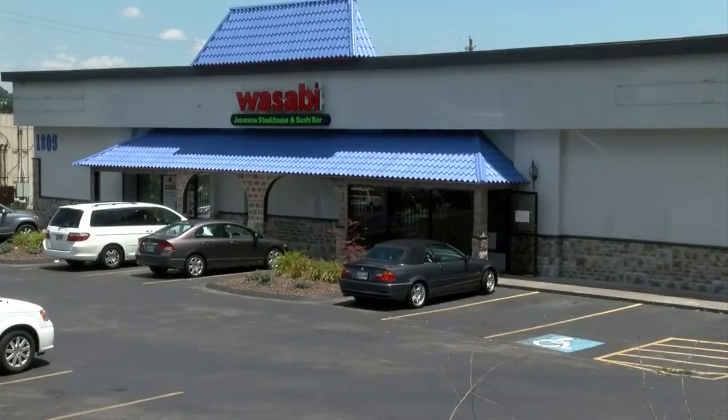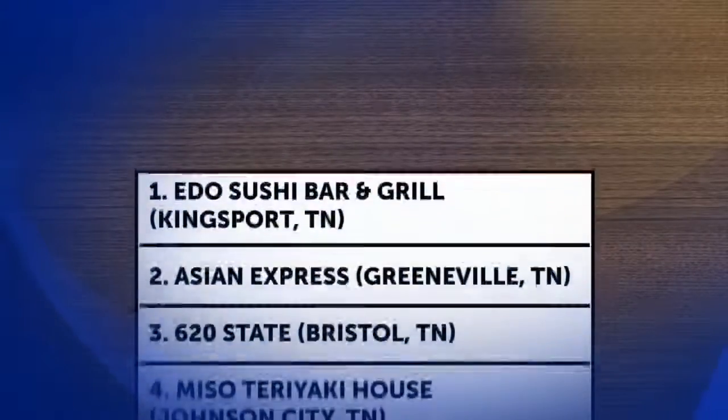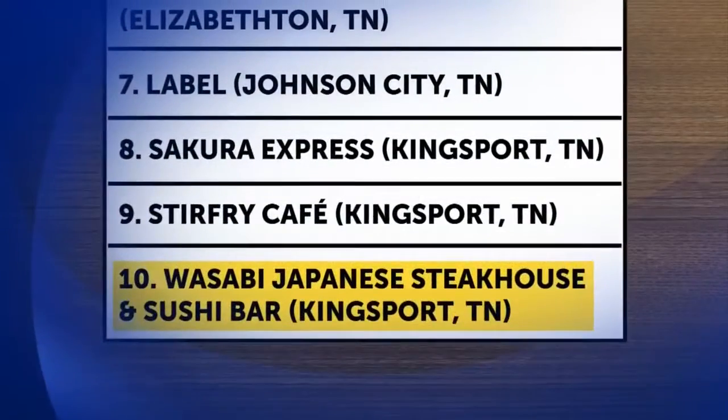You can imagine her surprise when we shared the results to our first white tuna roll test from Wasabi. Oh my. Oh. Not good. Not good. Wasabi makes the 10th restaurant we've tested as part of our special investigation on sushi restaurants across the Tri-Cities.